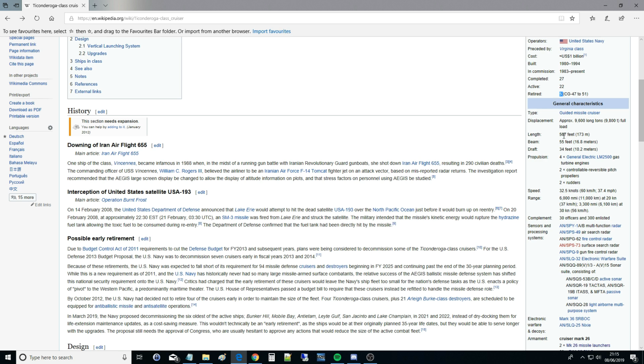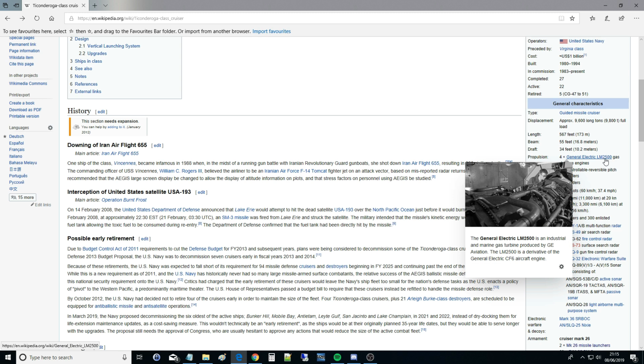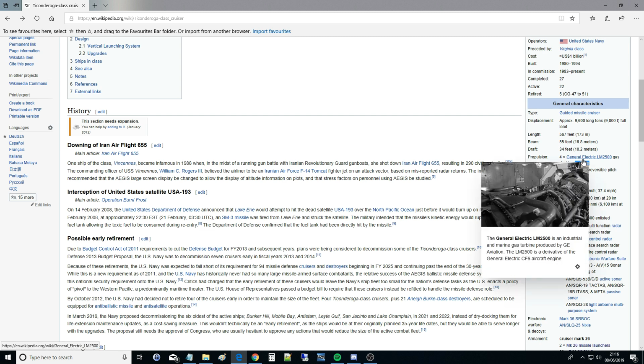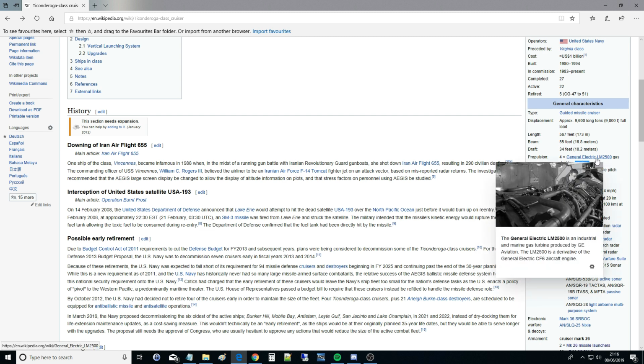Length is 567 feet, so that's a good 80 or 90 feet less than the Moskva, I think. Beam is 55 feet, the draft is 34 feet. Propulsion, 4 times General Electric LM 2500 gas turbine engines. Now, gas turbine engines also powered the Moskva, but that had 2, if you remember. This has 4. And that kind of leads me on to why these big cruisers have gas turbine engines.